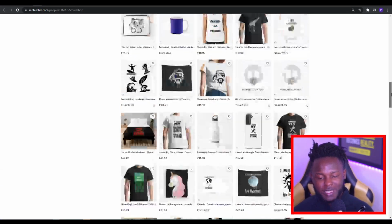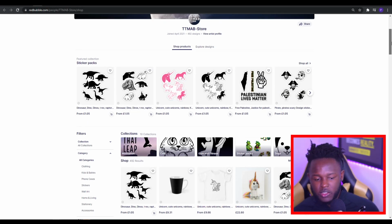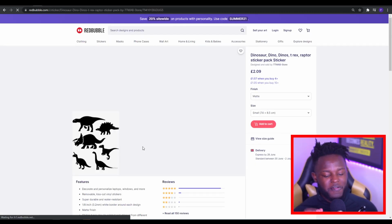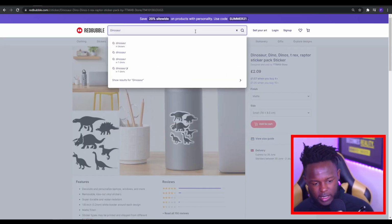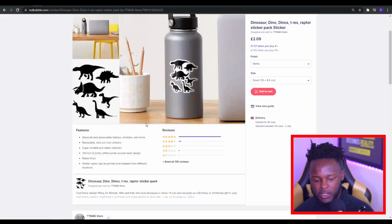They have 84 favorites at the moment, and I feel like there's a lot of potential here, especially with 492 designs. I'm gonna go on this dinosaur design because I feel like I can give them a little bit of insight on something they may not have thought of doing. So they've titled this Dinosaur, Dino, Dinos, T-Rex, Raptor. Now, what I'd advise is to search the keywords, so dinosaur or dino, to see if there's anything trending. So I'm seeing here, obviously, Dino Pack is trending. So you may want to have Dino Pack in your title somewhere.